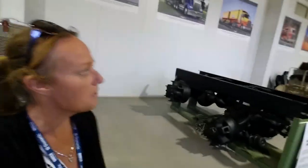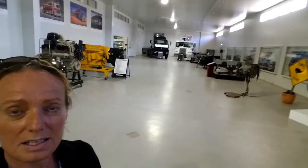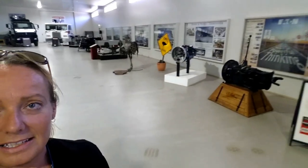Australia, we would be nothing without the trucking industry. Since day one, as soon as trucks were in our country, we have relied on them so much for food, transport, fuel, clearing land as well. Here's some more little bits and pieces. As I said, there is going to be lots and lots of photos up on Instagram and Facebook.